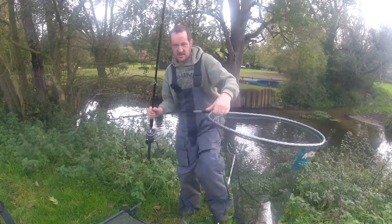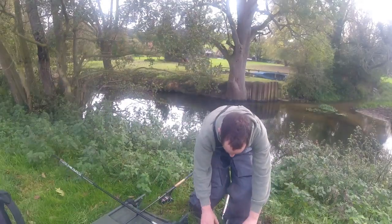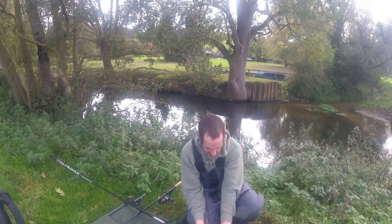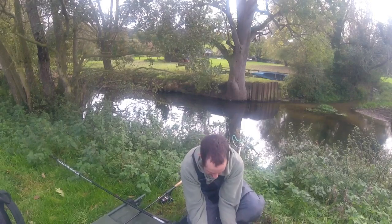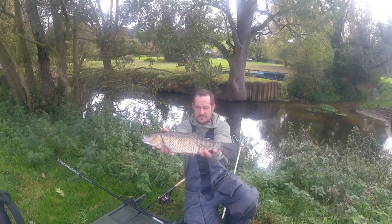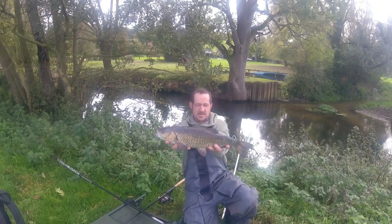Basically, let me get this fish back, and that's a slightly better one. Just hold this one up for you, if you keep still. Look at that. Chub-tastic.